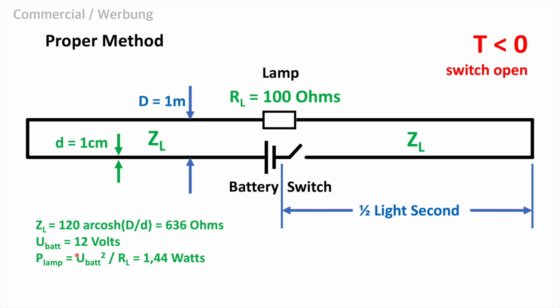Then we assume the lamp's resistance to be 100 ohms. Together with the battery voltage we would get a nominal lamp power consumption of 1.44 watts. Now we can analyze what's going on step by step when we close the switch. You might have noticed that I'm always giving you a timestamp here in red in the right upper corner. With that trick we can analyze the problem step by step.